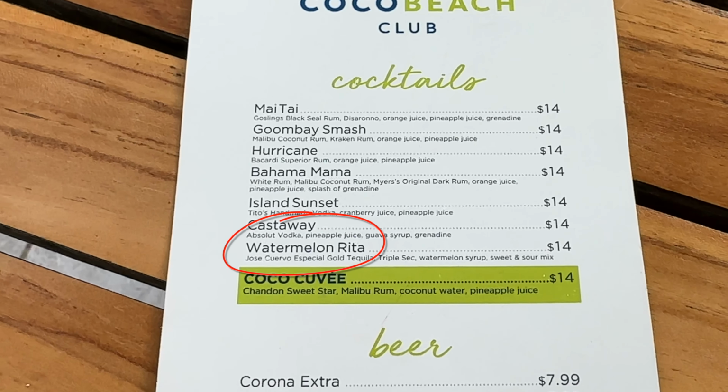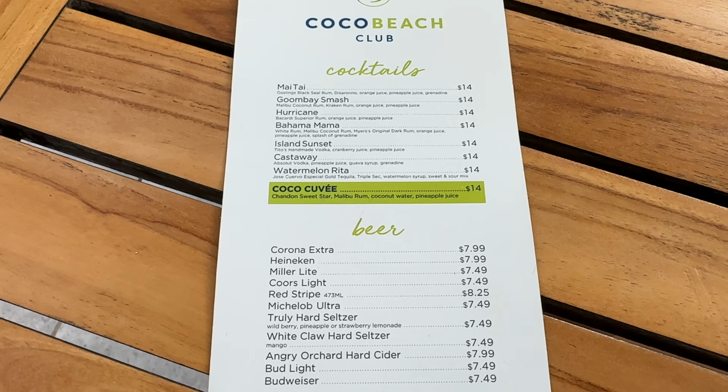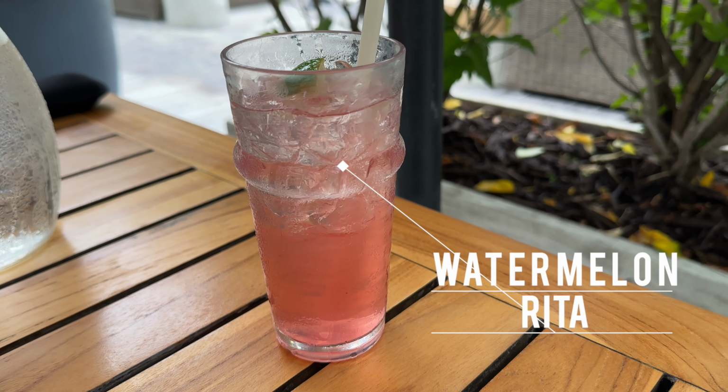I had the Watermelon Rita, and out of everything, that was the lowest point of the restaurant. They do have a whole bunch of beer and wine as well. This is a look at that Watermelon Rita. It just did not have that much of a flavor to it.